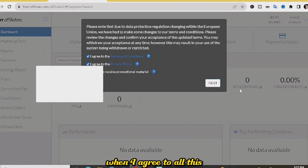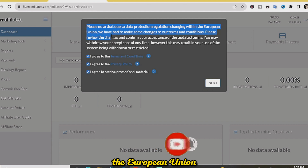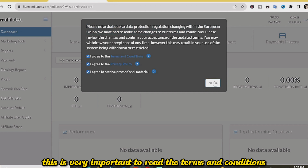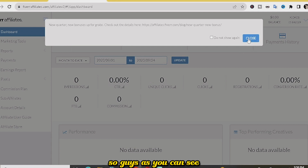Now, as you can see, guys, you just want to agree to all this, and you can as well read it. Please note that due to data protection regulation changing within the European Union, we have had to make some changes to our terms and conditions, so you can read this. It's very important to read the terms and conditions. Okay, and after that you just want to click on next. So guys, as you can see, I can just close this.